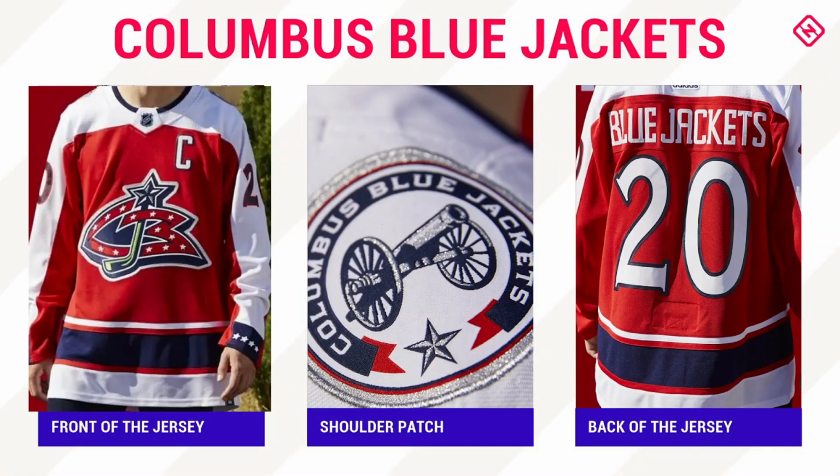When they wear this, Phil, they wore this. It was the 2021 reverse retro, so RR1. Yeah, so they took the original look and flipped it, and as everyone pointed out, they're Blue Jackets, but they're not wearing blue. There's very little blue in there.